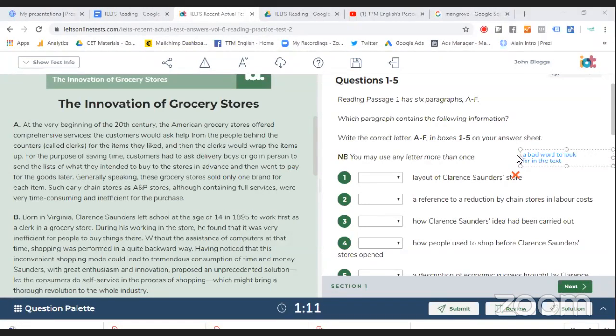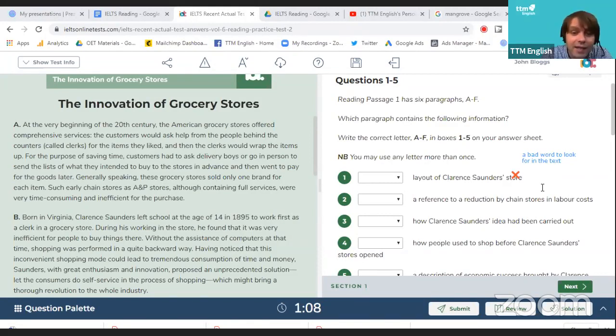It's a bad keyword. There are too many store. There are too many, aren't there? Look, it's everywhere. It's in the title. It's here. It's here. It's here, right? It's here. There are too many. It's not going to help you. So what makes a good keyword? Actually, layout is a very good word to choose. Why? Why is that good?